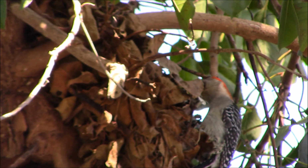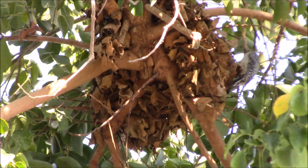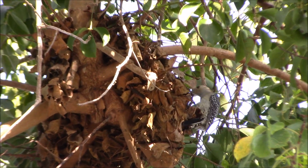Hello, little woodpecker. He's making a nest right there. Look at that. I thought they nested in holes. Maybe not.